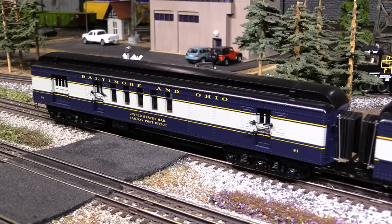Hey folks, I've got some brand new 3-rail O-scale heavyweight passenger cars. They're made by Atlas, and we're going to check them out right now on Eric's Trains.